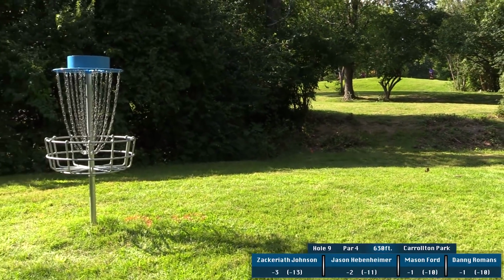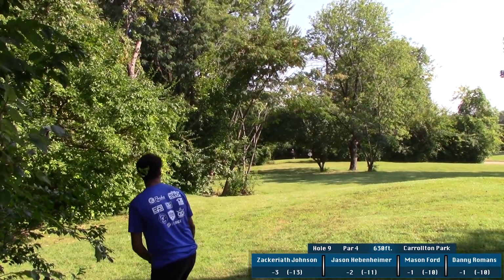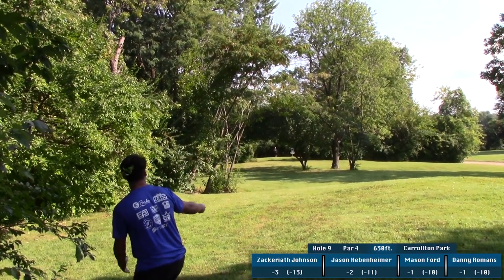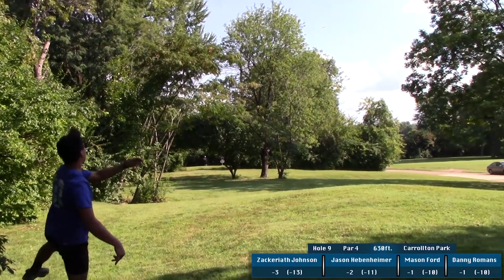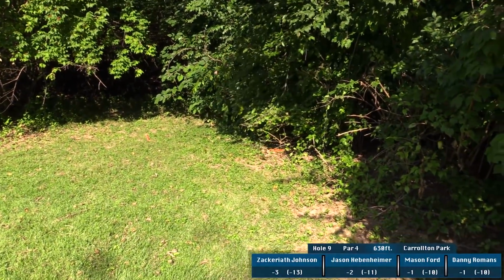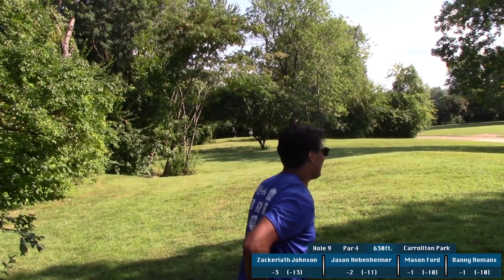Wow. What a shot. Yeah, that's really tricky because you've got those two honeysuckle bushes, you got to throw under halfway through the flight just to get there. Some guys go over the top. Yeah, this could be a little tough. Pulled a little left. Not sure, but that looks like it's backside of the putting green. Yeah, not bad.